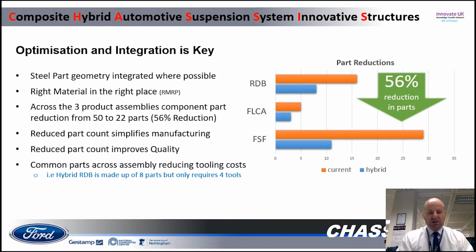So our optimization is obviously key to the project, as well as saving weight, which is the point of this exercise. When you produce composite materials, you also reduce the amount of parts you need to make up an assembly, or that's an opportunity anyway. So you can see that in this case, the rear dead beam saved half of the components that would normally go to make the steel part. The front lower control arm saved 2 of the 5 parts that go to make it up, and the front subframe saved around 2/3 of the parts that it would normally make to make the steel part.